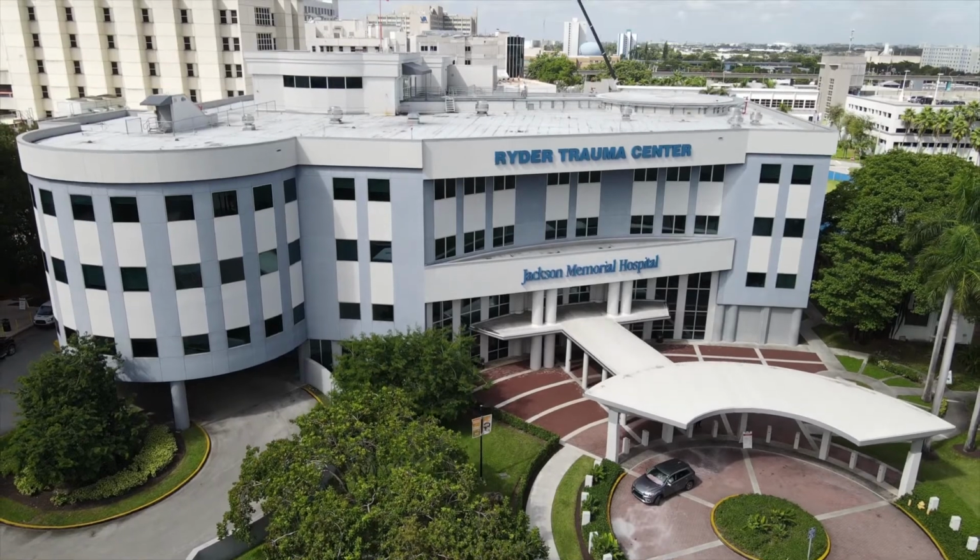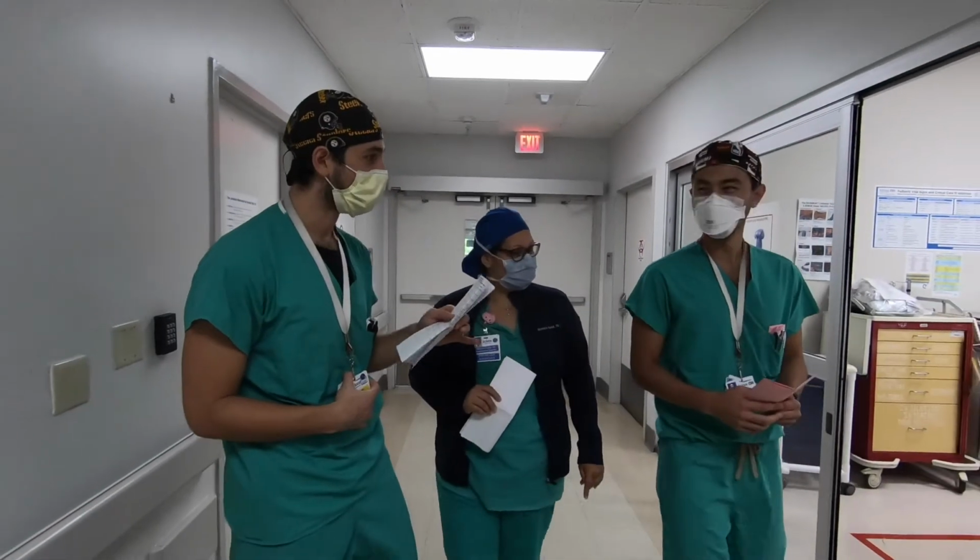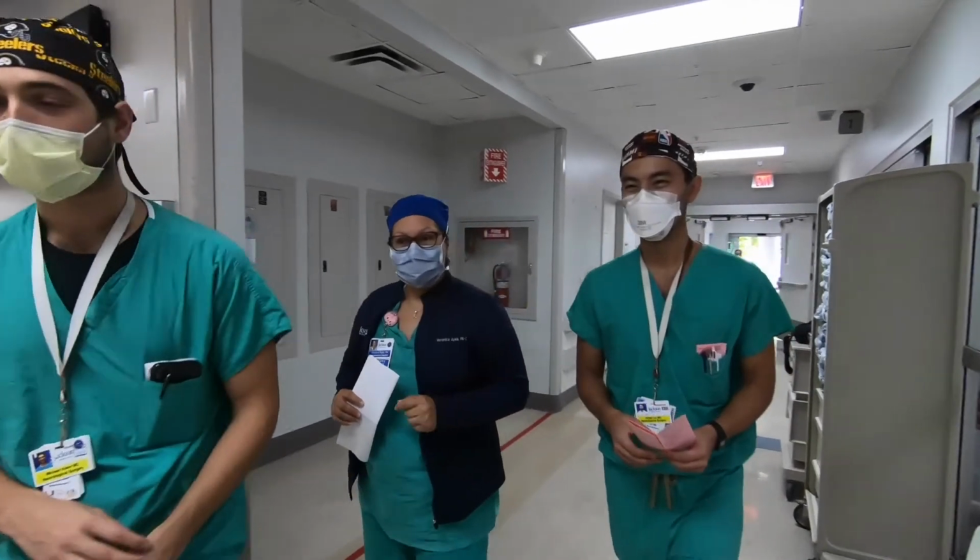The trauma rotation here is a really great early experience for PGY2s. You are essentially the chief of service. You work one-on-one with a PA who takes care of the day-to-day stuff, interacting with the attending. You actually work very closely with our neurocritical care unit, medically managing these patients as well, so it's a very good early learning experience as a PGY2.